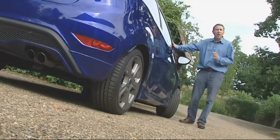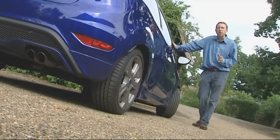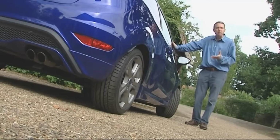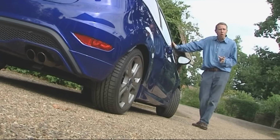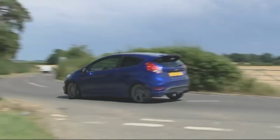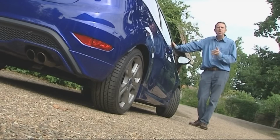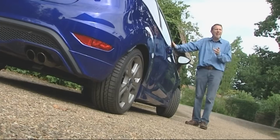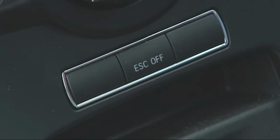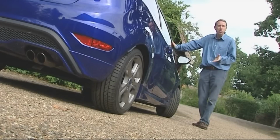As for safety, well, you can expect to find all the usual electronic assistance features for braking and traction, plus rear disc brakes and enhanced torque vectoring control to help you get the power down out of corners. There's also hill start assist to stop you from drifting backwards on uphill junctions, plus a 3-stage ESC stability control system that, thank goodness, you can fully turn off if you want to.